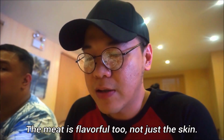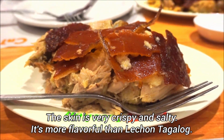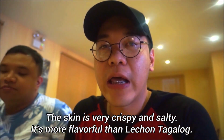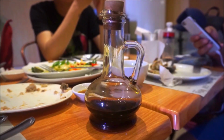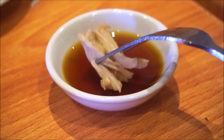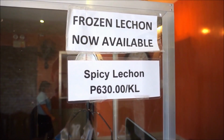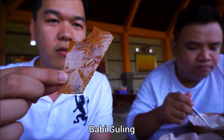Malasa yung laman, hindi lang sa balat. Yung balat very crispy, very salty. Malasa sa lechon Tagalog. It's not served with lechon gravy that's made of liver. I think it's cane vinegar. Complements the lechon really, really well. We also had the spicy lechon, and it reminds us of babi guling, the lechon version of Bali.